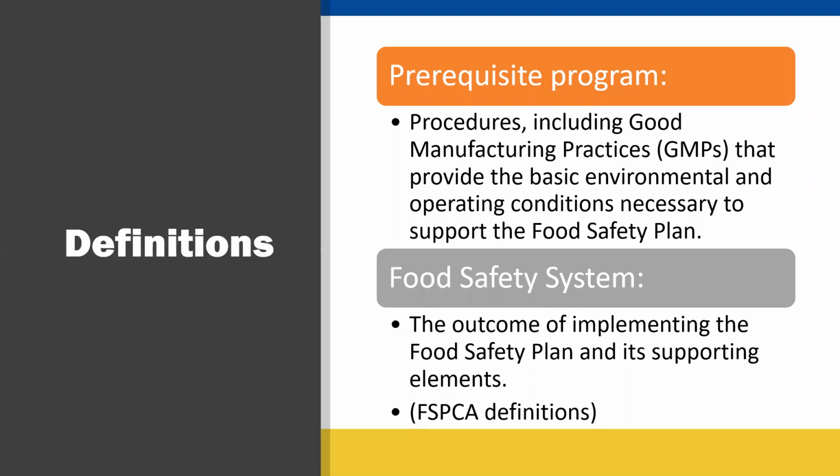Now we're going to cover some definitions. Prerequisite programs or procedures, including good manufacturing practices, provide the basic environmental and operating conditions necessary to support the food safety plan. Other prerequisite programs might include an allergen control program or a pest control program, and we'll get to that a little later in the presentation. A food safety system is the outcome of implementing the food safety plan and its supporting elements. So again, GMPs are the foundation, and we build on that foundation to create an entire food safety system.